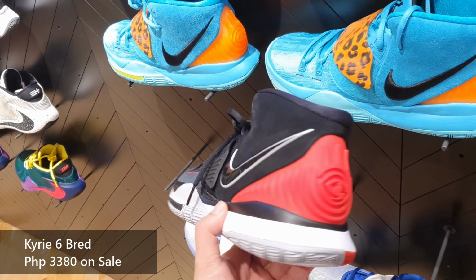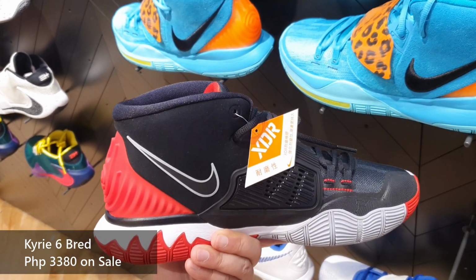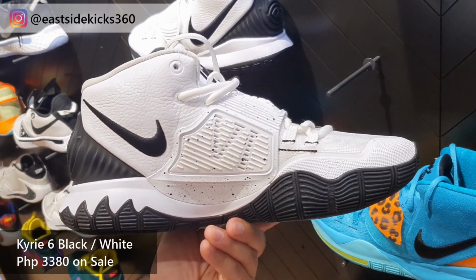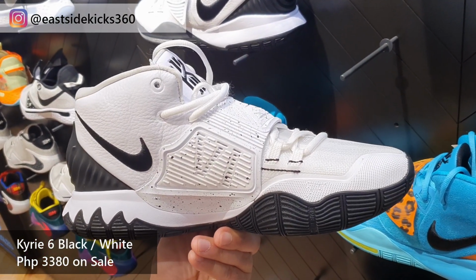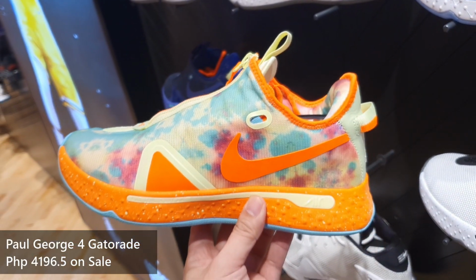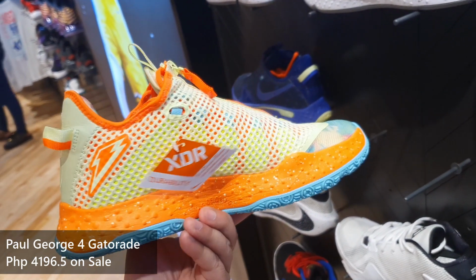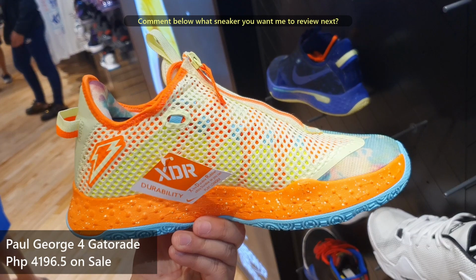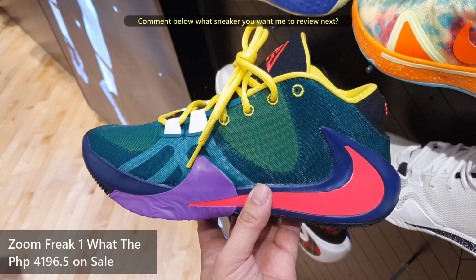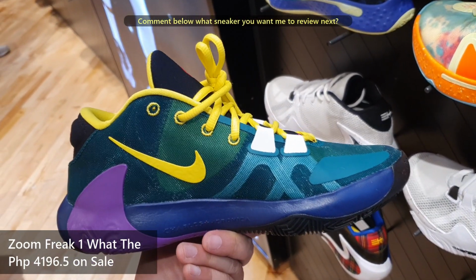Kyrie 6 Bred Colorway. It's on sale for 3,380 pesos. The Kyrie 6 Black and White Colorway. It's on sale for 3,380 pesos as well. Paul George 4 Gatorade. It's on sale for 4,196 pesos. Zoom Freak 1 What the Colorway. On sale for 4,196 pesos.